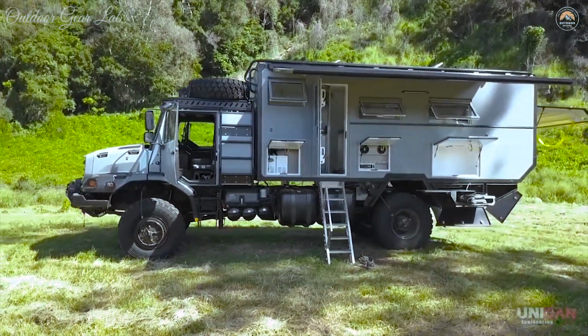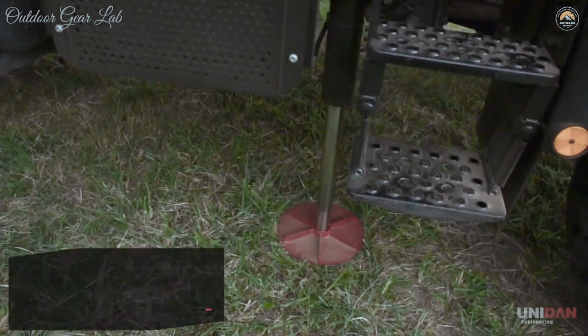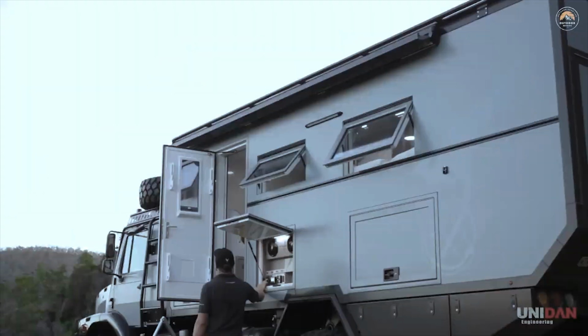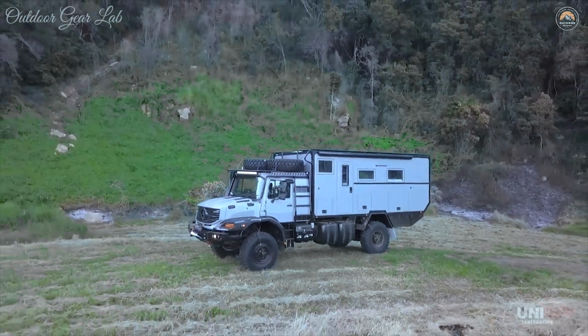The Unidan Discovery X body on the Mercedes-Benz Zetros platform is a no-nonsense yet luxurious expedition vehicle which will be at home in the middle of the Simpson or Sahara deserts, or midwinter in Siberia. All you need now is an ocean-going yacht, and there is no place on Earth out of your reach.